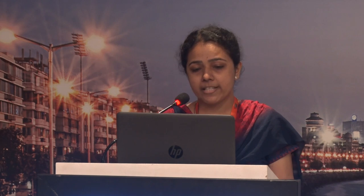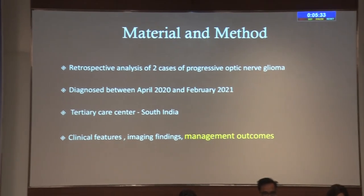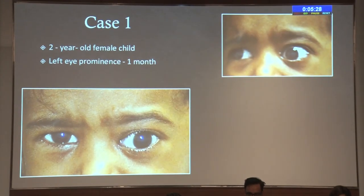My paper is on chemotherapy as a first-line treatment in patients with progressive optic glioma, a series of 2 cases. No financial interest. As we know, optic pathway gliomas are low-grade astrocytic neoplasms seen in the first decade of life. It can be either sporadic or associated with neurofibromatosis. Diagnosis is mainly by imaging. It is a retrospective analysis of 2 cases of progressive optic glioma diagnosed between April 20 and February 21 in a tertiary care center in South India. Clinical features, imaging findings, and management outcomes were analyzed.